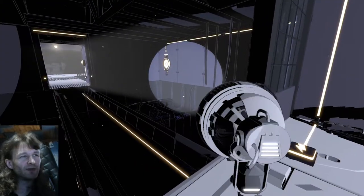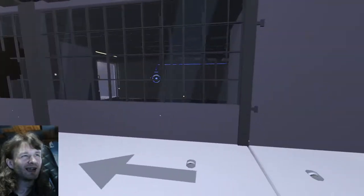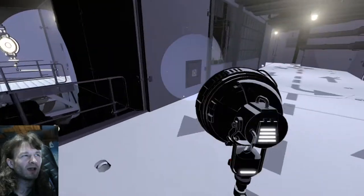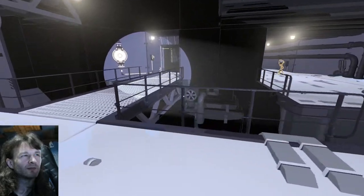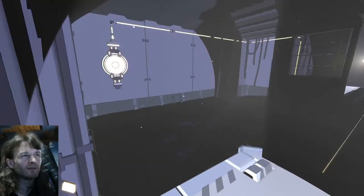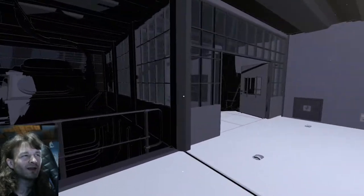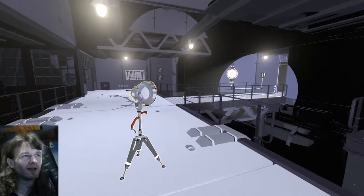This probably isn't the solution, but what if I did this and then did that? Oh, no, wait, that's not gonna work. Wait, what? How? And I do need both. Oh wait, what if I shine it through the window again? Does that help?